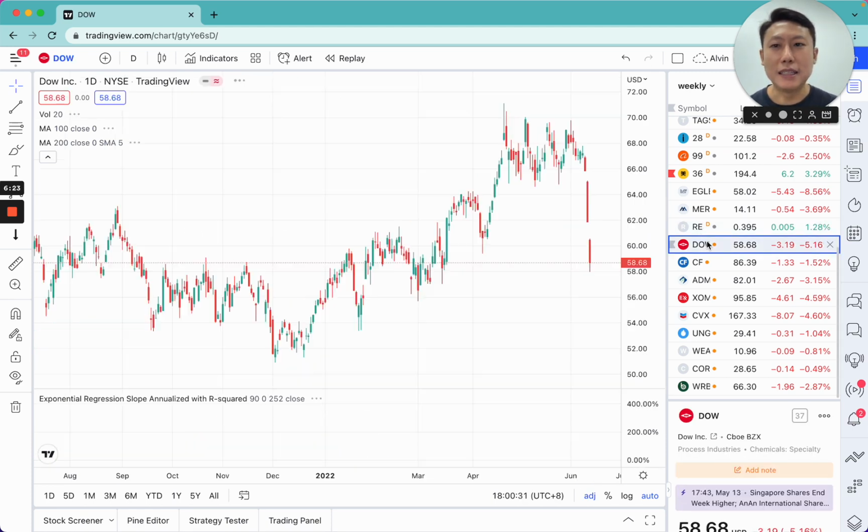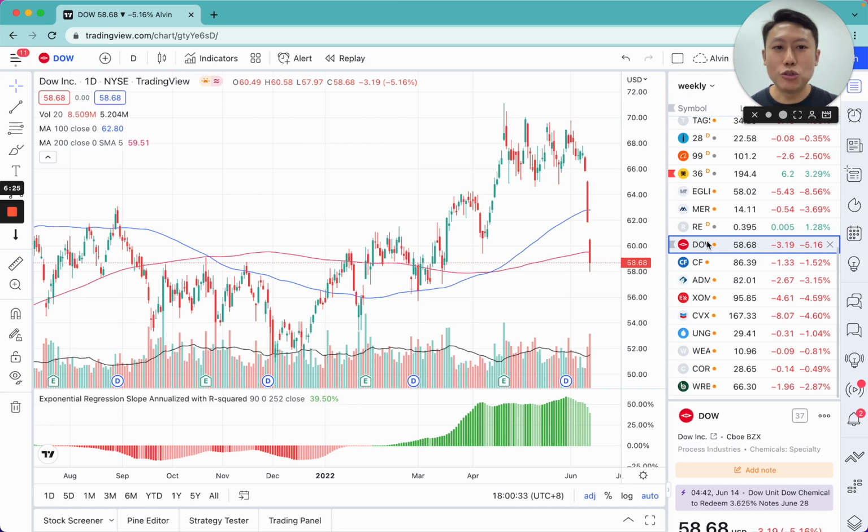Next one, Dow Chemicals, and you can see this drop is even worse. There's 2 gap downs, and the second gap was even bigger than the first gap. This is a very, very bearish move, and it has not only dropped below the 100-day moving average, it has dropped past the 200-day moving average. Okay, so it is not a time to talk about profits. This is time to talk about capital preservation, right?